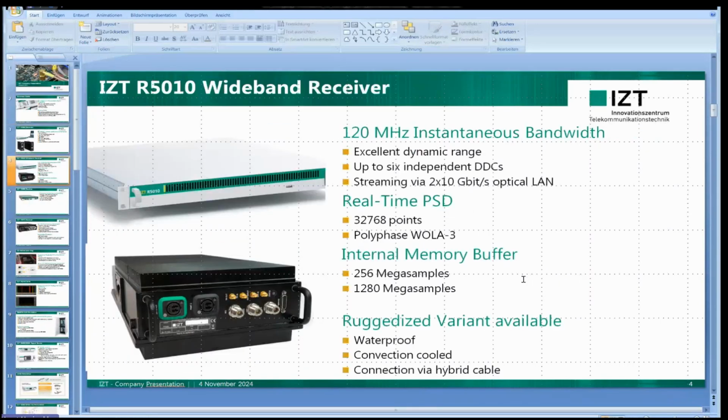Then we have the 5000 series. This is the series for 120 megahertz instantaneous bandwidth with different mechanical enclosures. Some are for 19-inch racks, others are waterproof with passive cooling. So they are widely used in different areas, with very high quality and very good signal quality as well.